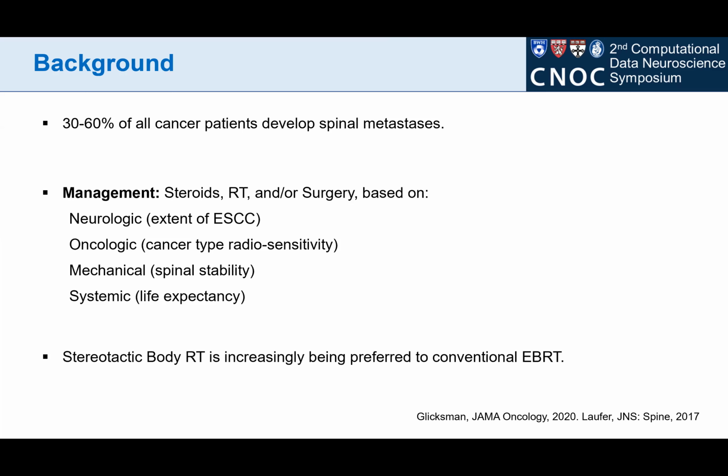of these metastases involves a multidisciplinary care that is based on several patient and disease-specific characteristics. Traditionally, symptomatic, uncomplicated metastases have been managed with conventional external beam radiotherapy. However, as the patient's overall survival is improving, there is a need for more effective and durable radiation treatment options. This is where stereotactic radiosurgery comes into play. Advanced image guidance and improved targeting techniques allow for delivery of higher doses of radiation, and over the past decade, the utility of stereotactic body radiotherapy is increasing.